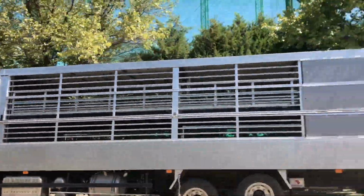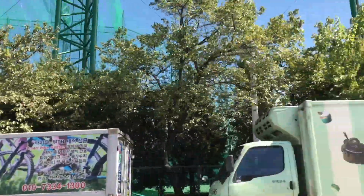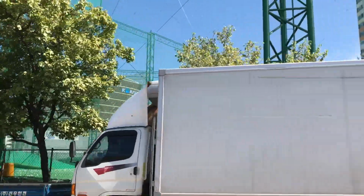That's pretty cool. They put a driving range over a parking lot. So that's pretty interesting.